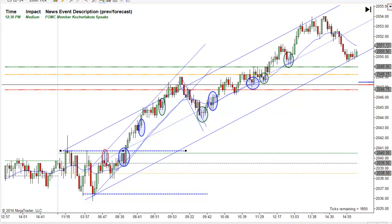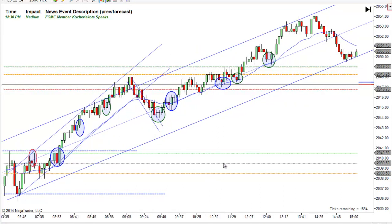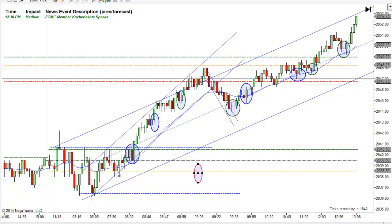Notice this signal bar is, let me make this a little bigger, the signal bar is not very good here. So if you entered this one, you probably had to use a limit order. If it was an easy trade, you'd have been out pretty quickly. But if you didn't use a limit order and you used a stop, hopefully you got a little better entry than me.